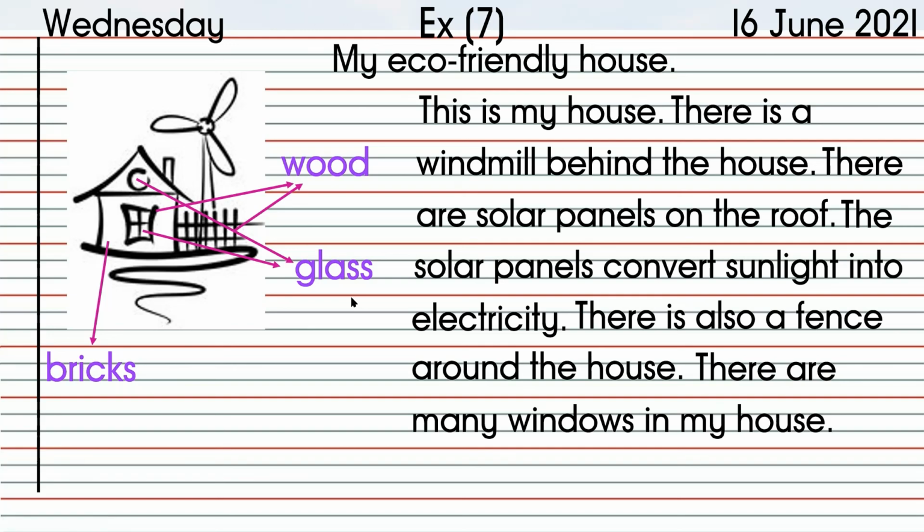Now, I want you to write about your own house. Don't copy exactly the same as mine, because if you do that, you are not learning anything. Right? So once you've finished your writing, remember you need to take a picture of your writing and upload it back into Google Classroom for me to mark. Then click on Turn In.